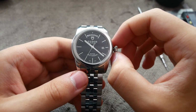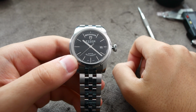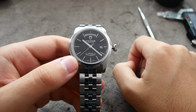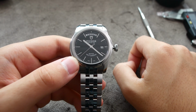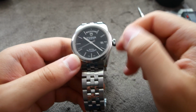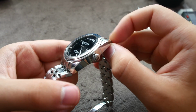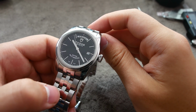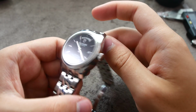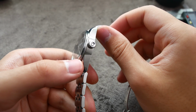And of course, if you pull the crown out to the furthermost position, the seconds hand will stop. That's called hacking seconds, which makes it very easy to synchronize the watch to some sort of atomic time. And then screwing the crown back in is very smooth and the thread is fantastic. The crown is very easy to operate. It is nicely proportioned, not too big, not too small, and of course features the Tudor shield there on the side.